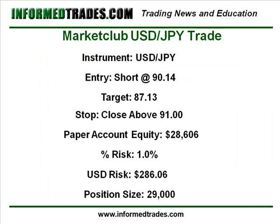The instrument here is the dollar yen. The price at the time I posted the trade on the Marketclub diary on Informed Trades was 90.14. The target here is 87.13, and the stop is a close above 91. Paper account equity here again is $28,606. I'm using the percent risk method as always for position sizing, but this time instead of 1.5%, I'm using 1%.